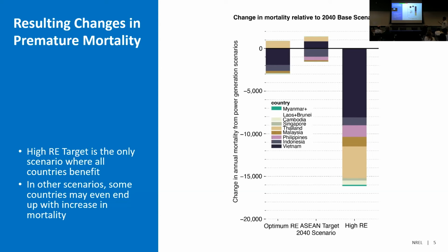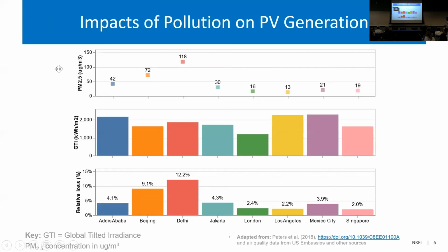In the next couple of slides, I'm briefly going to talk about what other emissions-energy interactions exist and what they mean. So here, what I'm showing is the impact of pollution on PV generation. This is not our work, but we are doing similar work at this point, more focused on wildfires. The top panel here shows the PM2.5 concentration for different cities located across the globe. This shows the global tilted irradiance, which is essentially how much energy PV panels can generate. And then this is the relative loss that can be attributed to PM2.5 pollution.